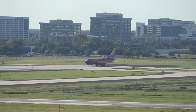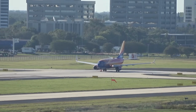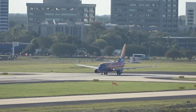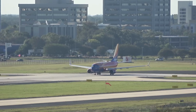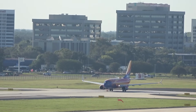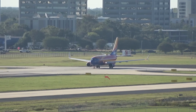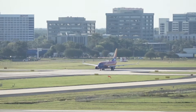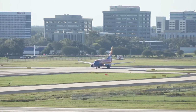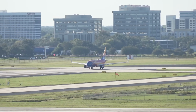3277 to ALB, Albany, New York. Hey, it's Arizona 1. Thank you, Southwest. You've been getting a little chintzy with the special liveries lately. Whisper jet. We just missed that Vision Jet. It's a cool looking bird. Sorry we're looking into the sun, but we always got to film a special livery.